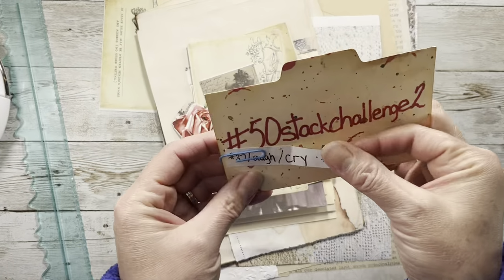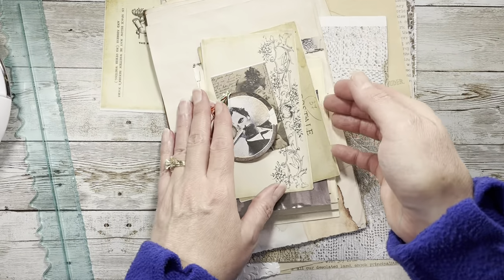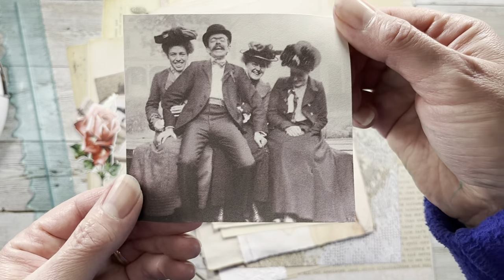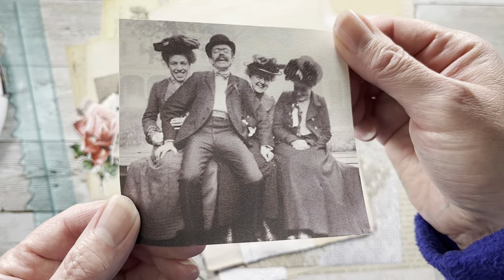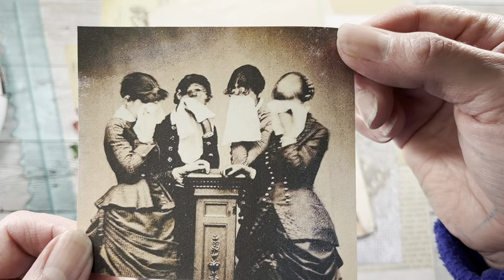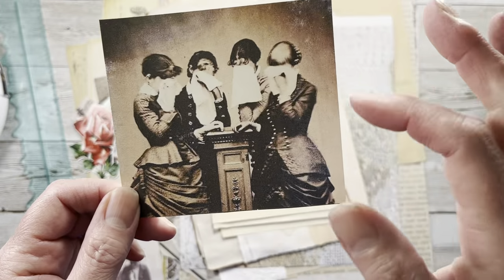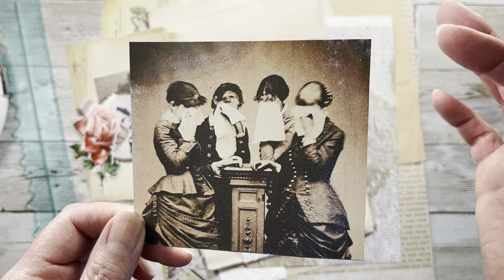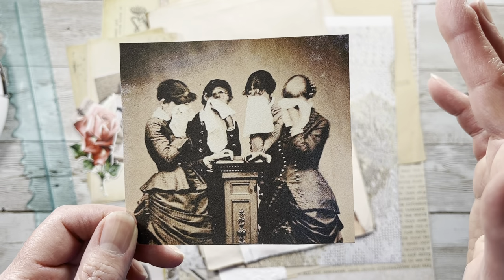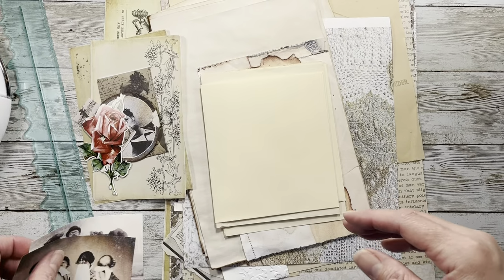Hey, hello, I am back. So we have laugh and cry. What we're going to use is this image of these Victorian people laughing and having fun. It's hilarious. And then for cry, I'm using these four ladies in mourning. There's a lot of pictures like this from the Victorian era where they either pose with the veils over their faces or a hanky or whatever. So that's going to be my cry.